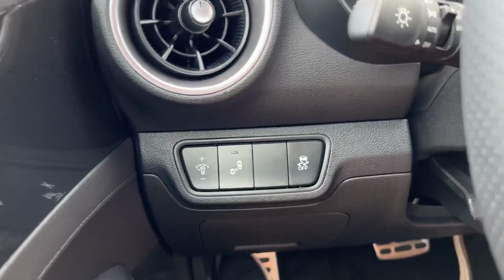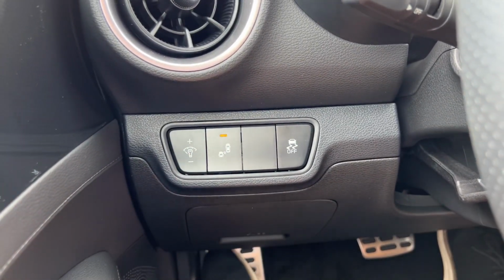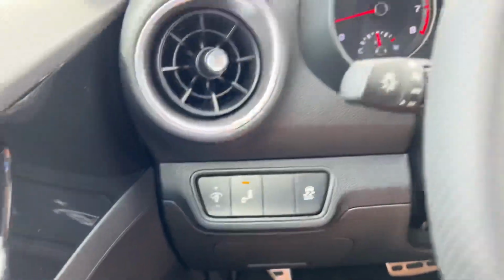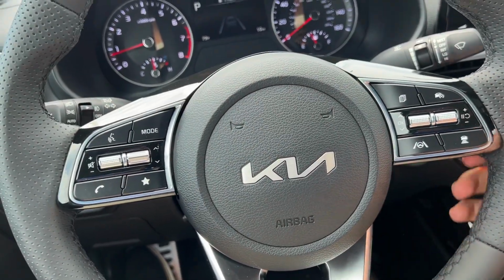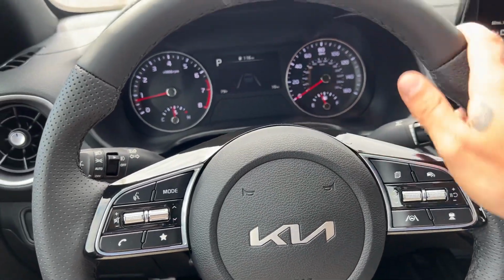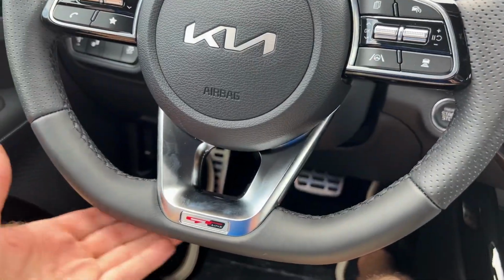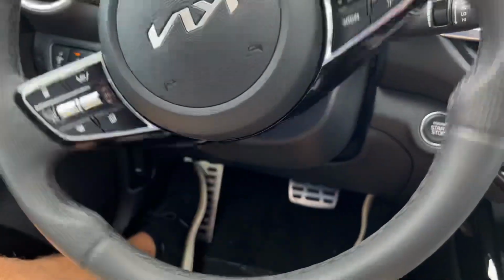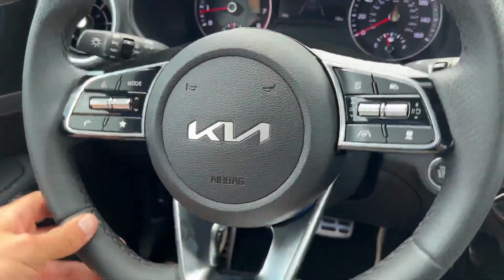On the left-hand side of the dash, we have dash illumination controls, blind spot monitoring, and traction control. We've got a leather-wrapped steering wheel, as you can see here. It is not heated, but feels nice to the touch. It's also very sporty. Nice D-shaped design right here, which is great for getting some leverage when turning, but also giving you some extra leg room too.